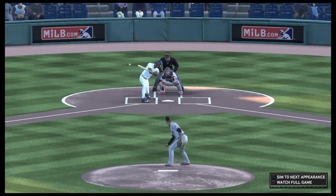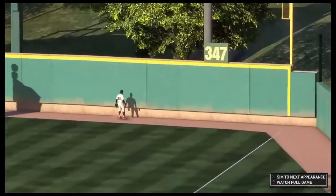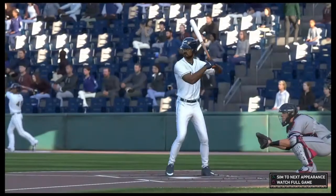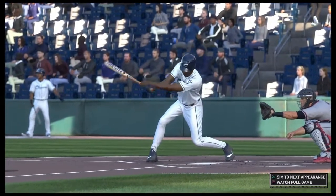Wow, talk about a guy getting hot, right? Hits a bomb, hit one yesterday. Usually when he gets hot, he starts to hit them in bunches, and this could be the beginning of a very, very good hot streak.